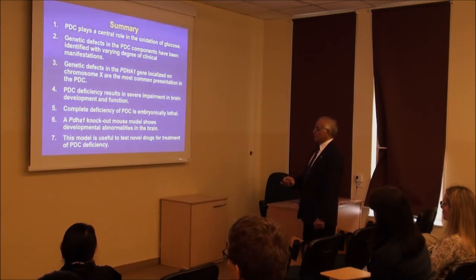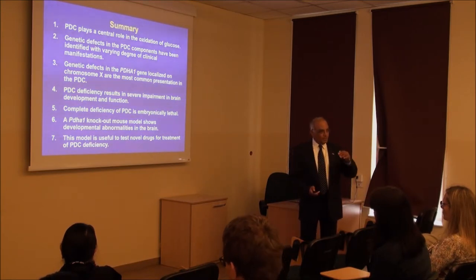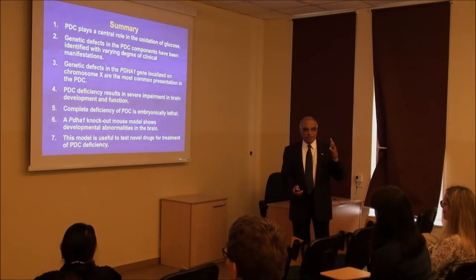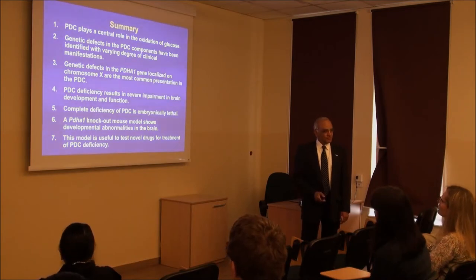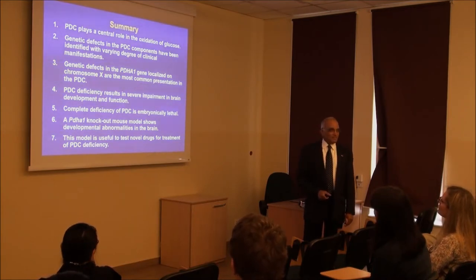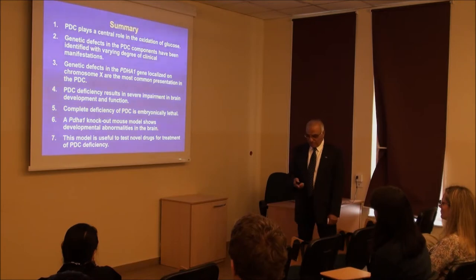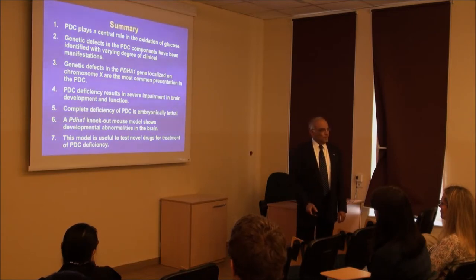The PDHA1 knockout mouse model shows developmental abnormality in the brain, but we still have to learn a great deal about what occurs at the cellular level, because it is expressed differently in different regions of the brain, and what that association is in connections. Dr. Flesborough is in a position to analyze this relationship between PDC knockout in various regions and its impact on the function and development of the various parts of the brain. For this reason, this model is useful for testing novel drugs, because there has been no new development of a test or treatment for the last 30 years.